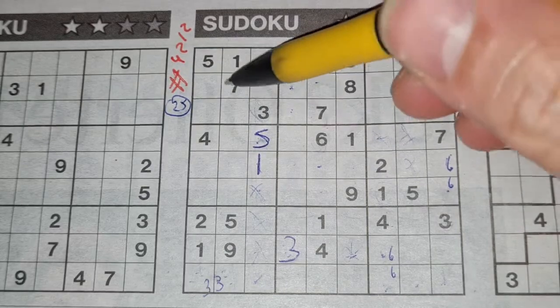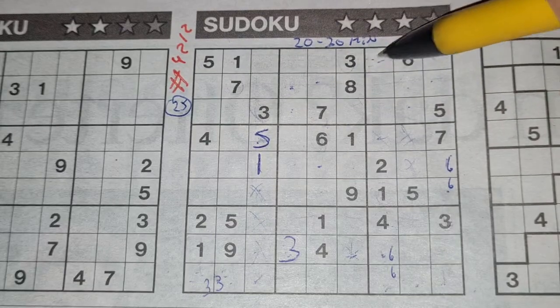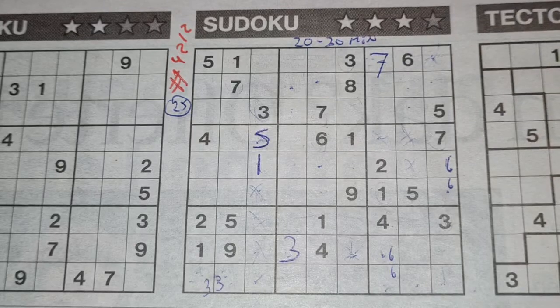Seven in the third row, seven in the second row, so in the first row, only two places left for the seven to be here or there. You see there, seven, no seven there, seven should be there.